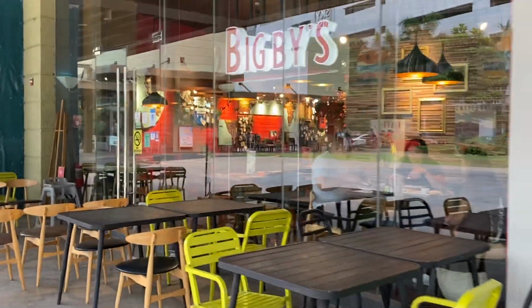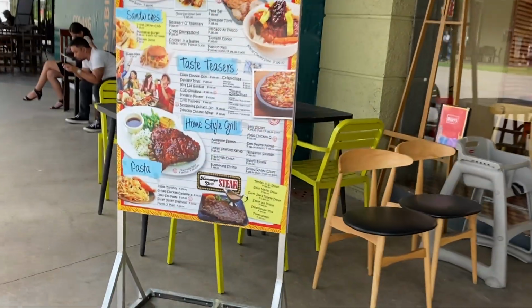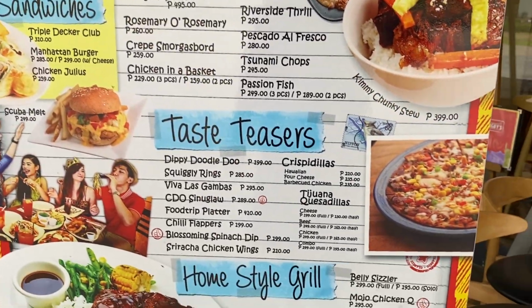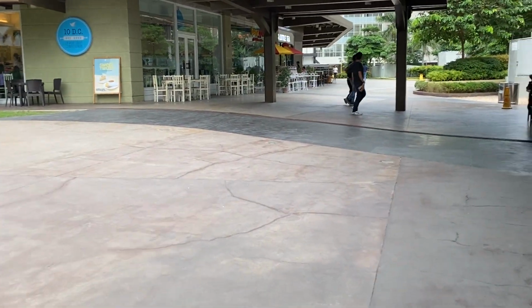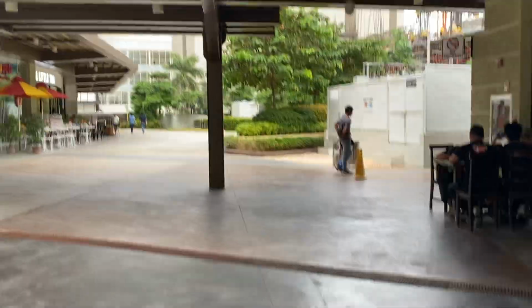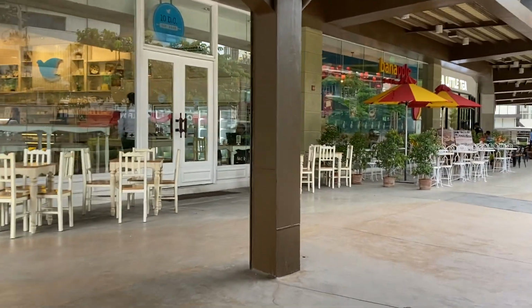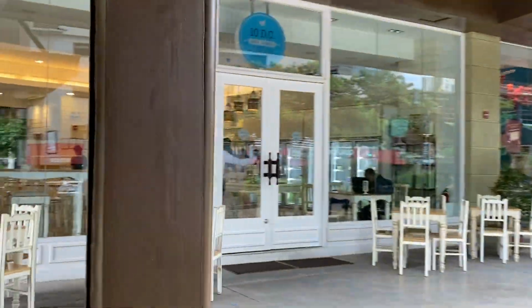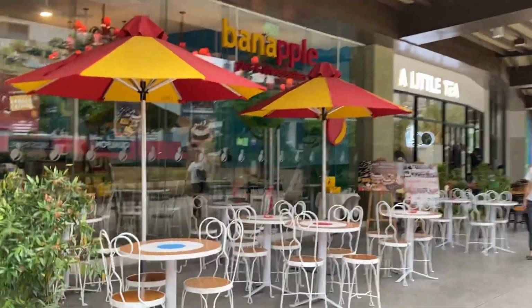Big B's is here if you want some Western food. It is not cheap, but that is okay. So they got some salads, sandwiches, other things. You can pause that if you want to see the menu a little bit more. More Japanese ramen. A dessert shop. Another dessert shop.